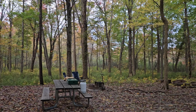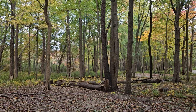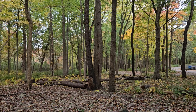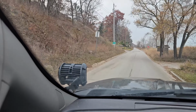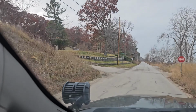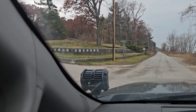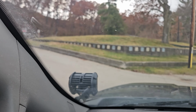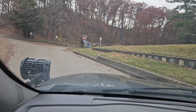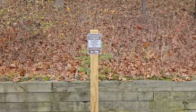All of the campsites in Dunewood are beautiful shaded sites, but you are about 1.5 miles from Lake Michigan. If you want to be closer to the water and you have a large group of people, the national park does have a group camping site. Dunbar Group Campsite is about 1/10 of a mile from the waterfront. It is tent only and accommodates about 10 tents and up to 30 people.